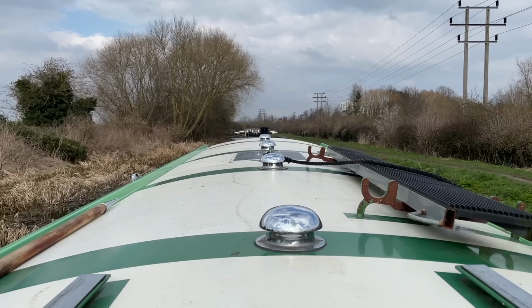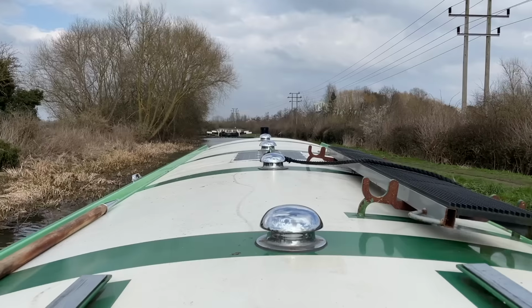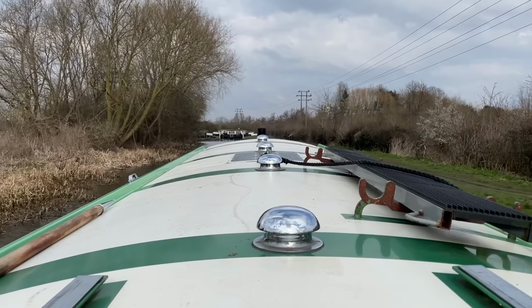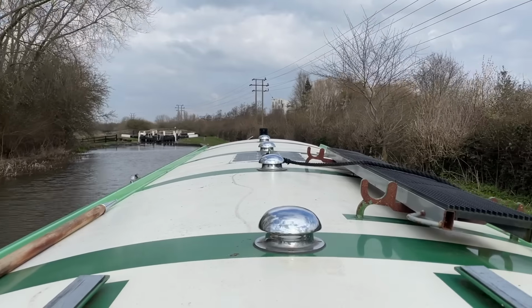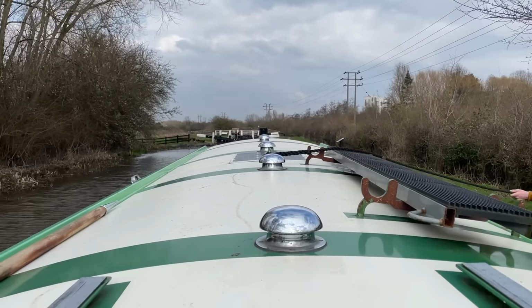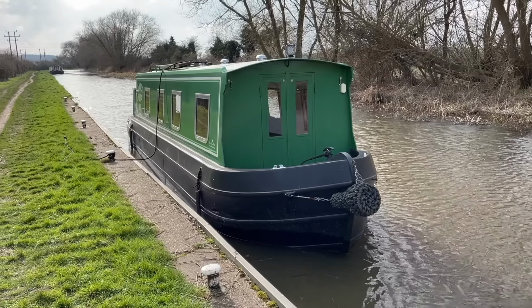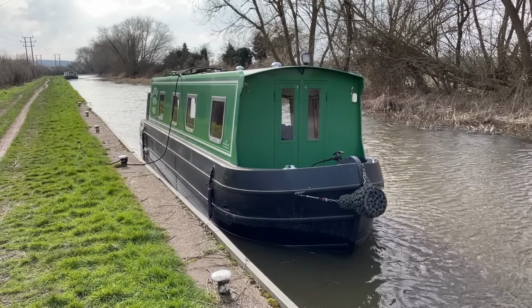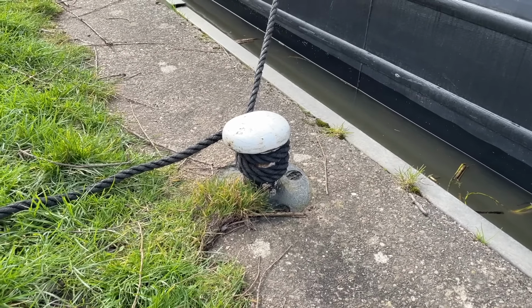We're coming up to the next lock now, so let's see how this one goes. So I've moored the boat just in front of the lock, and I've tied it quite loosely there because we're not going to be here for long.